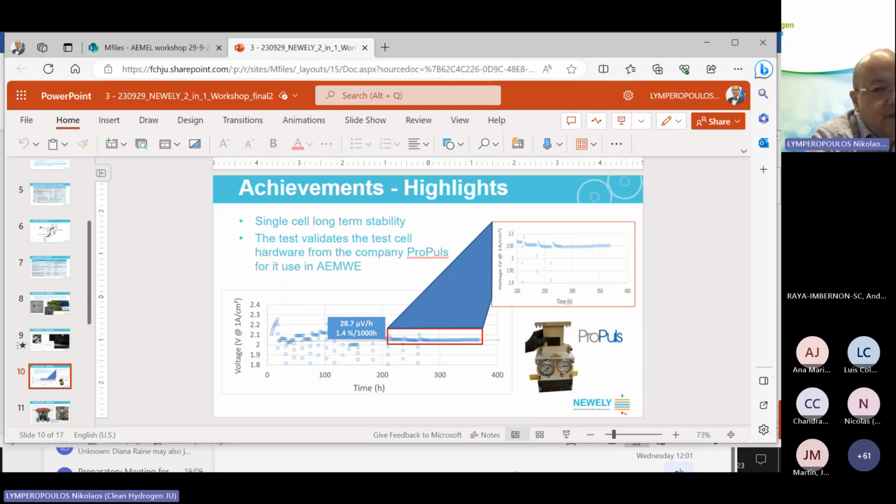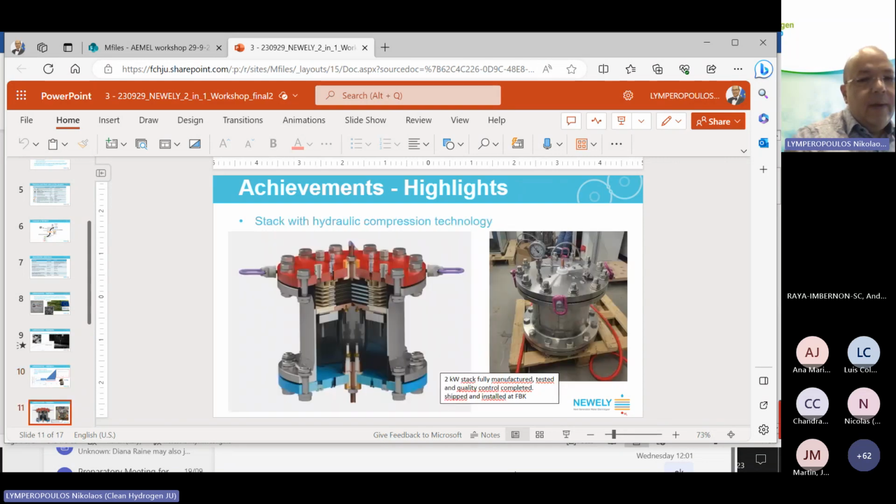That was a very successful test. And now they've been selling the cell. It's been used in other European projects. Several people here already have them or have ordered it. So that was really a very important achievement. We now have a commercial test cell for AEM electrolysis that any lab can order from the company PROPULS.